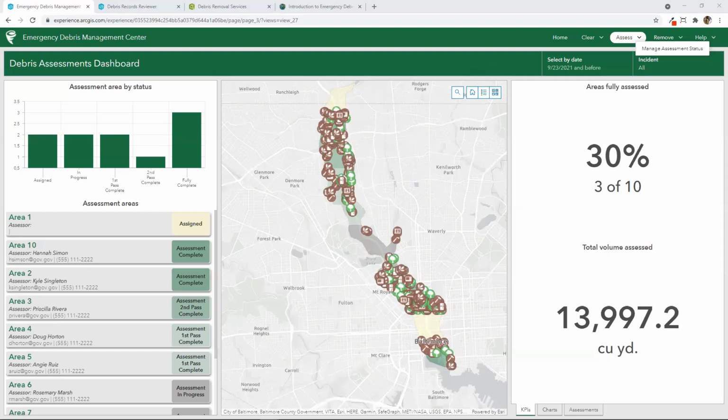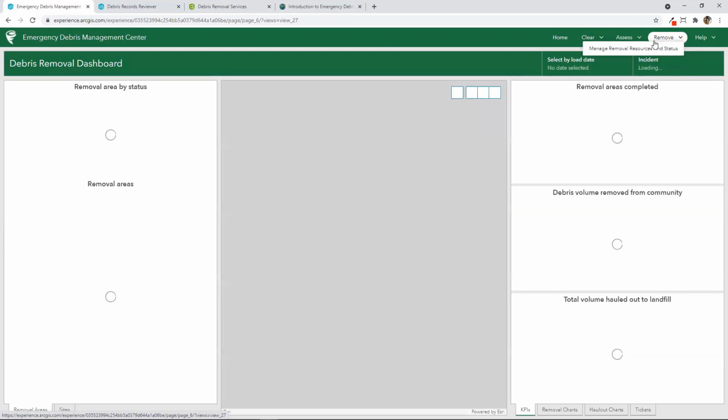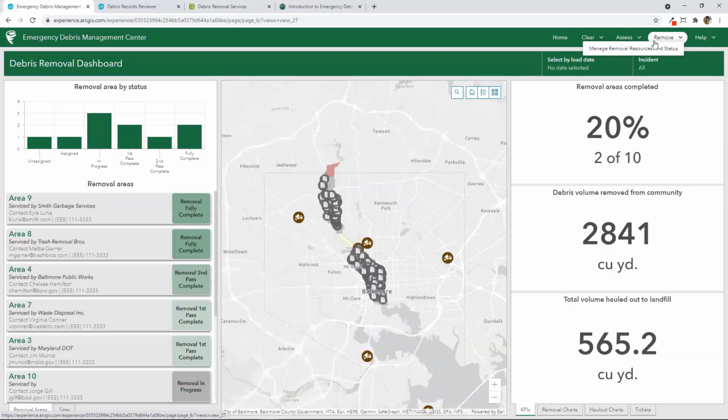Okay, great. So now I'm going to get into the last phase of the emergency debris management process, and that is actually removing and the monitoring of the removal process. And so this is generally one of the biggest challenges that municipalities face in the whole emergency debris management process, because it can be very challenging to work efficiently to coordinate an array of different removal providers and crews.